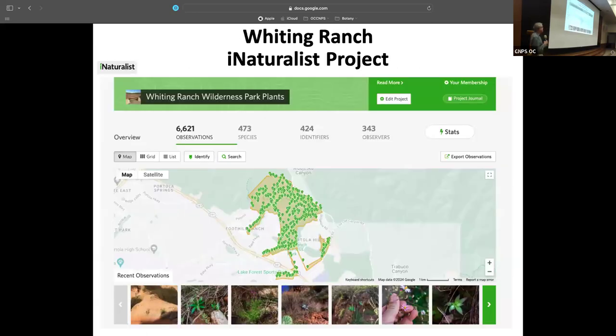So let me try to explain that. This is an iNaturalist project that we started for Whiting Ranch, the same polygon. You can see all the records from the iNaturalist observations right there. If you're familiar with iNaturalist, you'll know what this is all about, but you can click any one of these. I just wanted to point out that once we have that link to the project, if you go out and make 5 more iNaturalist observations for the same species, they will automatically be included. So you'll see those as well as the ones that were there before, and we don't have to re-update them.